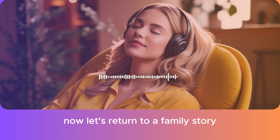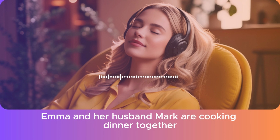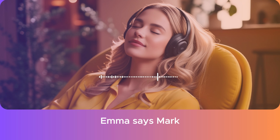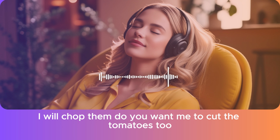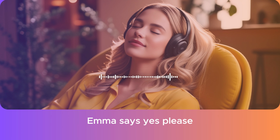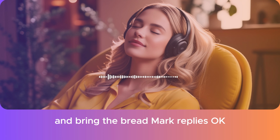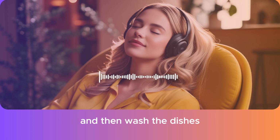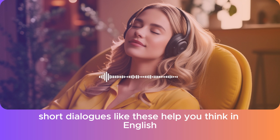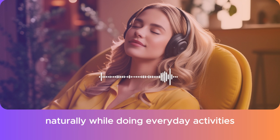Now, let's return to a family story. Emma and her husband Mark are cooking dinner together. Emma says, "Mark, can you chop the onions?" Mark replies, "Yes, I will chop them. Do you want me to cut the tomatoes too?" Emma says, "Yes, please, and bring the bread." Mark replies, "Okay, I will finish cutting the vegetables and then wash the dishes." Short dialogues like these help you think in English naturally while doing everyday activities.